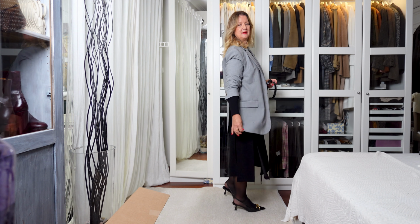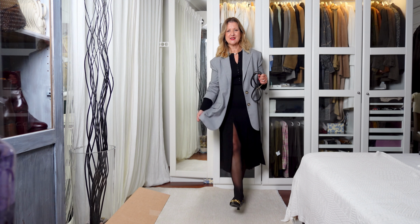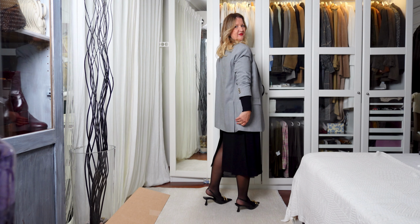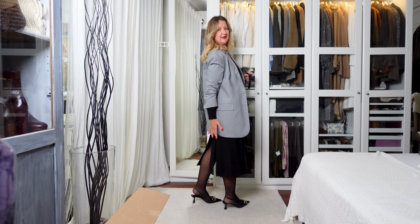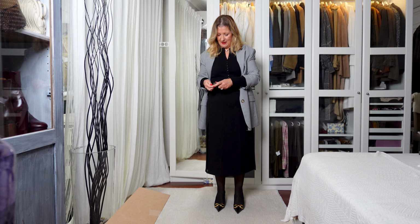In this case, the blazer would be a weird length with this skirt. From this perspective, it is cutting my silhouette: a little bit of skirt and a huge amount of blazer. You have two options to correct this visual effect. The first one, place a belt in your waistline.